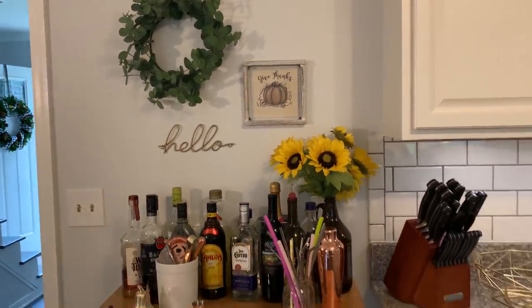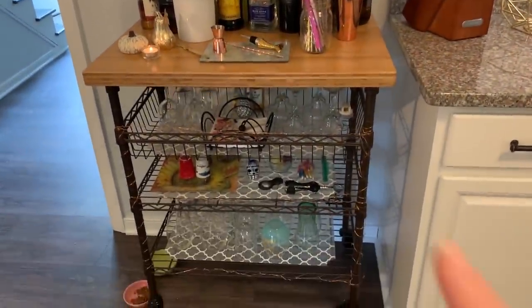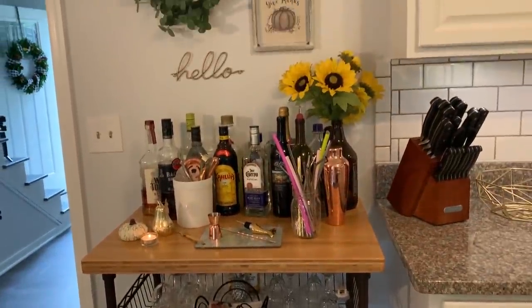So I'll set back so you guys can see what the bar looks like. I just think it looks really nice. And then I didn't do anything to the bottom. I just have all my glasses and normal stuff down there, but that is the bar.